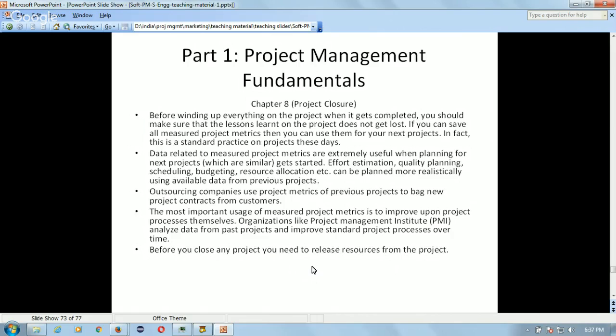And for this you need to filter the project data in many parts for reference, keeping a reference for all the lessons. So we will see those things today.